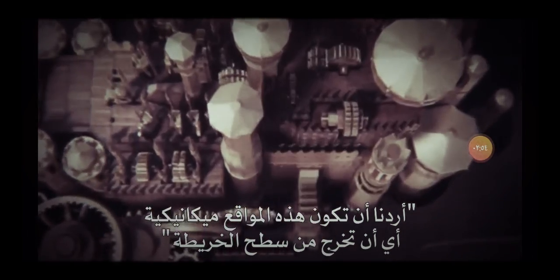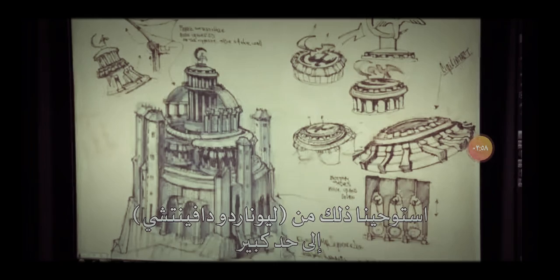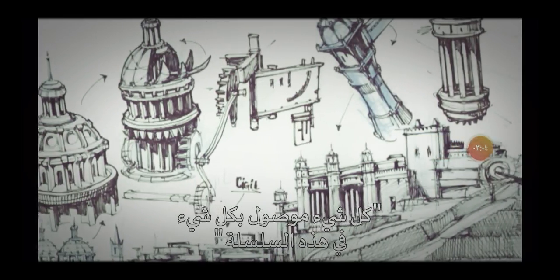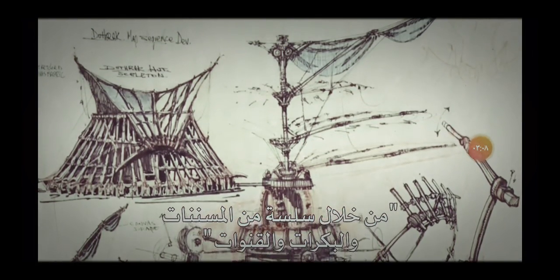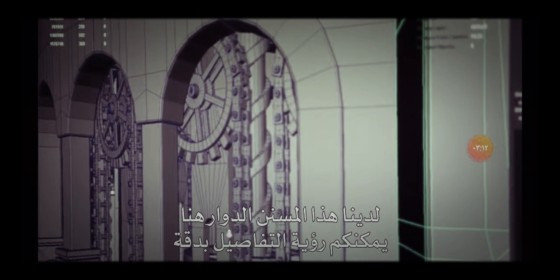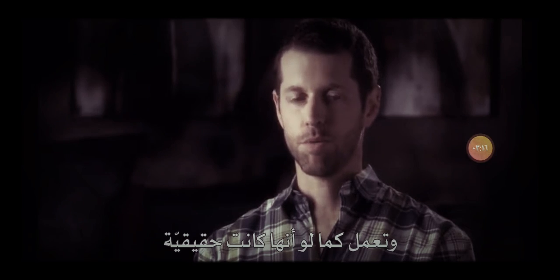We wanted to have these locations be mechanical. They sort of emerged out of the surface of the map. A big influence for us there was Leonardo da Vinci, his robots and the mechanics of the things that he made. Everything is connected to everything else through a series of virtual gears and pulleys and shafts. You have little spinning worm gears. You can see all the detail. This actually moves, and it works like a real thing.